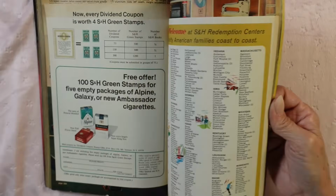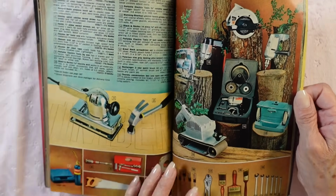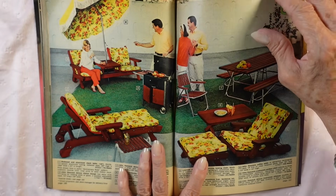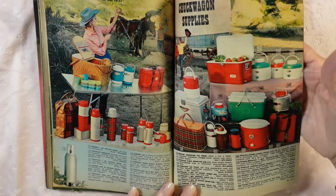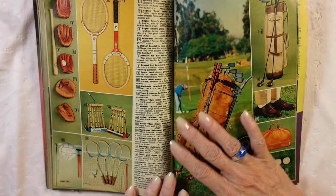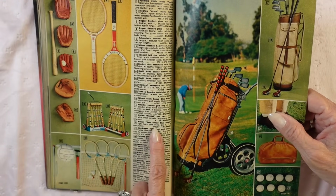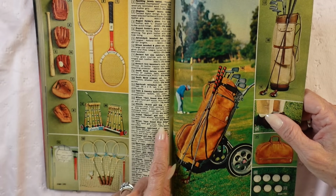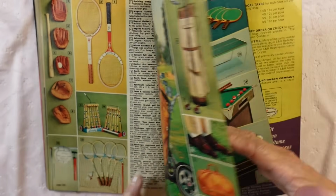toys. Okay, I'm gonna jump ahead because I know this is garage tools. Oh my goodness, outdoor furniture. That's cool. Thermoses and coolers and fishing equipment. Sports equipment. Okay, how much for this golf? Sam Snead, Blue Ridge, golf irons. You get a number 3, 5, 7, 9 and a putter, 13 1/4 books.